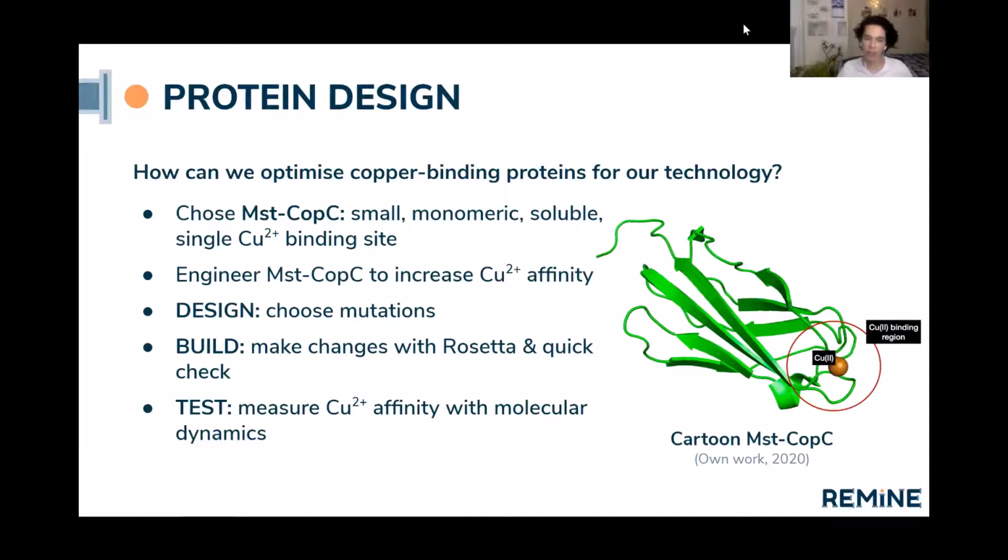We then set out to further improve MST-CoPC's copper binding affinity. This will allow our packed column reactor to be more efficient at removing dissolved copper. Our protein improvement process has several steps, including the following. The first step is design, where we identify possible mutations that could improve copper binding. Next is our build step, where we use the software Rosetta to implement our mutations and quickly check their impact on copper affinity. And lastly is our test step, where we evaluate the copper affinity of our engineered proteins using molecular dynamics.